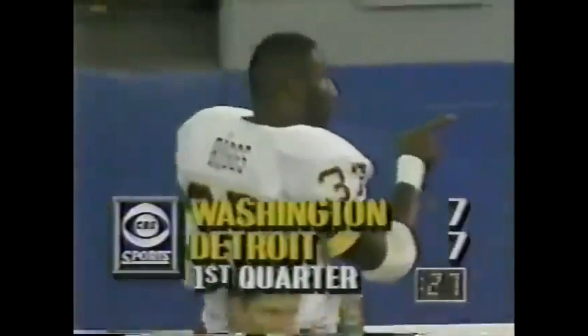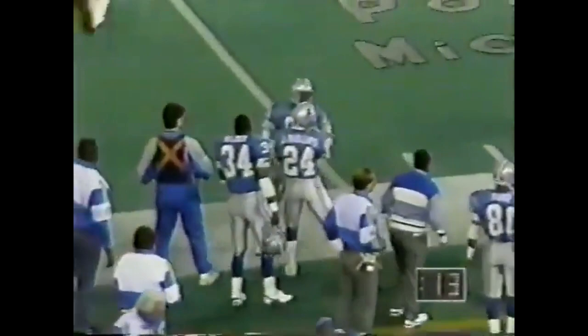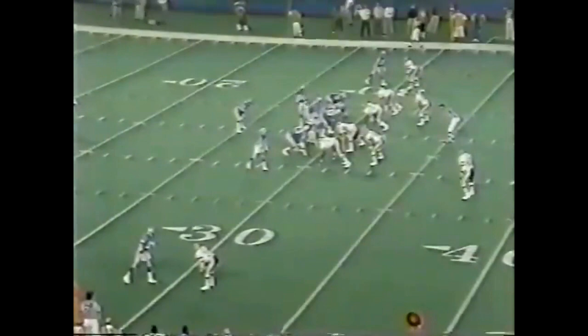There we take a look at Gerald Riggs, making sure his offensive linemen know he appreciates it. Marvin Matthews in the slot to the right. Pete, quick pass low to Richard Johnson, and Johnson gets up near the first down marker. Let's see where they spot it. And they spotted enough for the first down. First and 10 for the Lions, operating from their own 30.